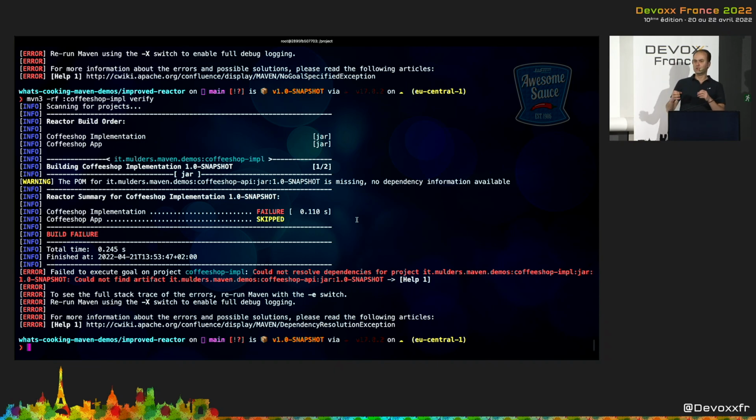And what people would be doing, they would be working around this. They would go to the root project, they would say Maven install, and then they would go back here and say, okay, now I can do resume from, which does fix the problem. Well, it's a workaround actually. It doesn't really fix it. It just makes sure that what we currently have as the API module is resolvable.